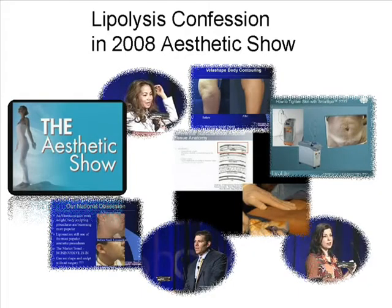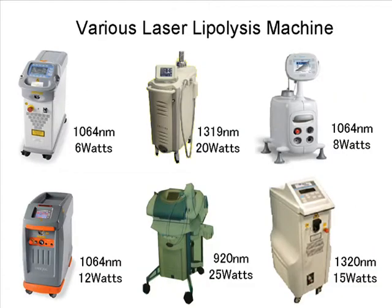This is a picture of the presentation at the lipolysis conference held in the spring of this year in Las Vegas. We felt the American doctors are more interested in laser lipolysis than Japanese doctors. Related machines, which we suspect use hardly any wavelength with high energy output, from various manufacturers, are also being introduced to the medical market.